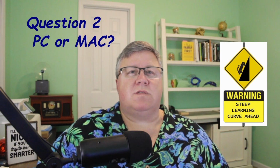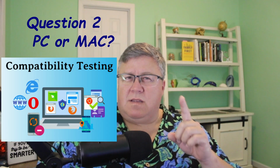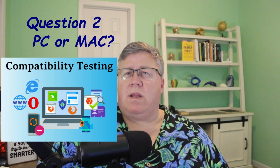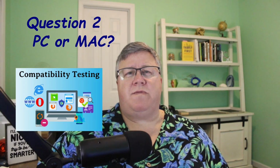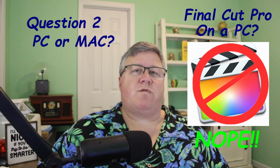I'm not saying that you can't switch platforms if you really want to. You most certainly can. But be warned, there's usually a very steep learning curve when switching from a PC to a Mac or the other way around. Also, you need to make sure that any software you're going to run on the new machine will run on your platform of choice. A shiny new PC won't do you any good if you have your heart set on running Final Cut Pro, a Mac-specific software package.